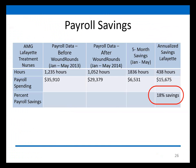I do want to throw out that no one got laid off or lost their full-time hours, but it did simply decrease the large amounts of overtime that they were working. And we also felt like many of the wound care nurses' satisfaction increased due to being able to actually complete their work in a normal shift. And they also had more time now to be, again, more proactive rather than just reactive and having to do just anything that popped up.